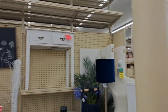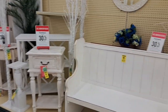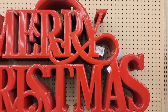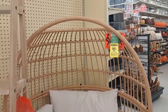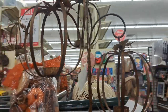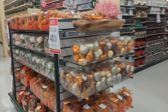$97. Some nice little stuff. Big Merry Christmas sign for $39.99. Look at this little chair. That's cute. $2.99. 30% off. Soap pumps, and they got this little candle holder. It's a pumpkin out of pumpkins. $59.99 with 40% off. Okay, then they got a pumpkin decor here.